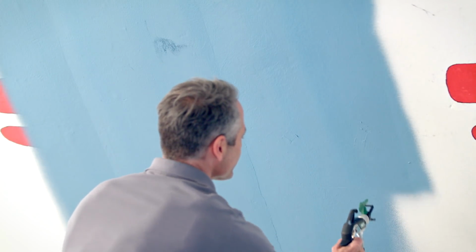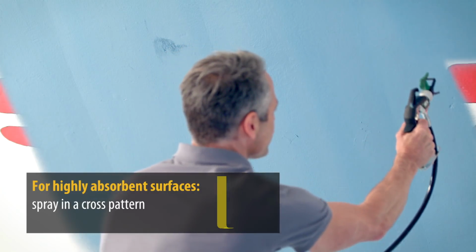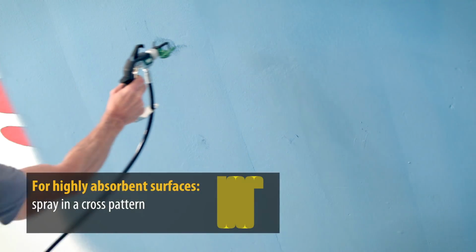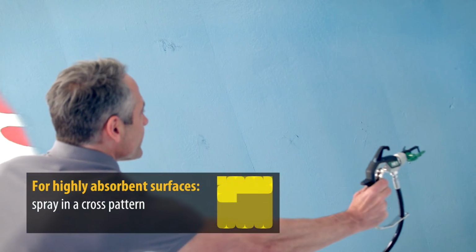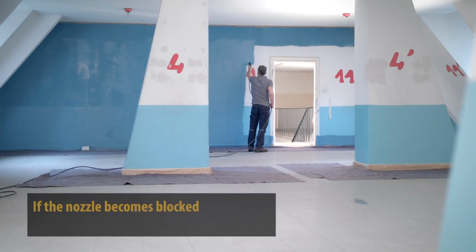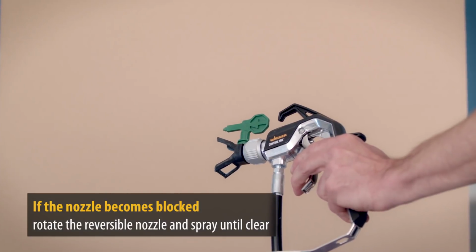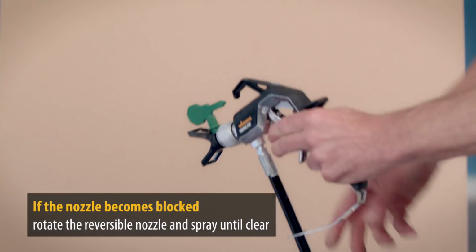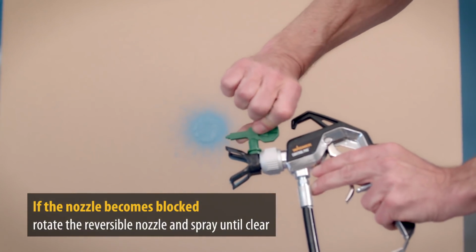You can easily achieve perfect coverage even with difficult materials or highly absorbent surfaces. Simply work in a cross pattern. First spray from top to bottom, then from left to right. If the nozzle is blocked, no tool is needed thanks to the practical reversible nozzle. Simply rotate it by 180 degrees, spray out the blockage, turn the nozzle back, and you're ready to go again.